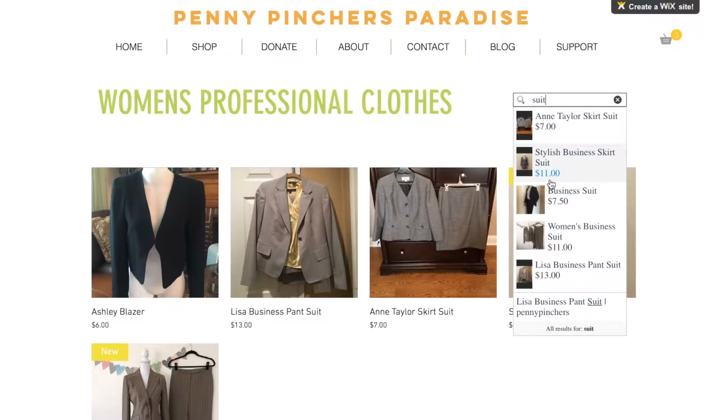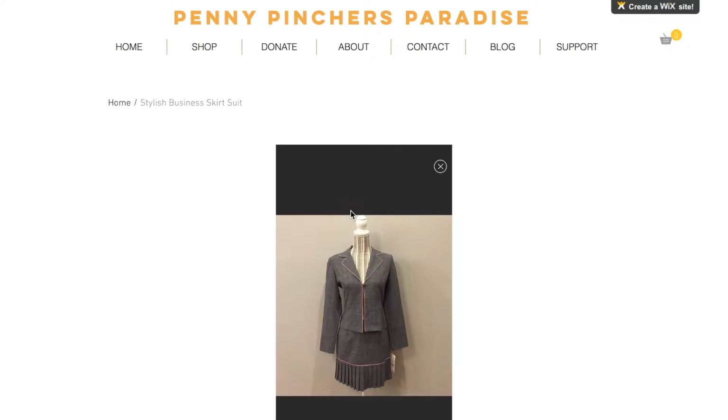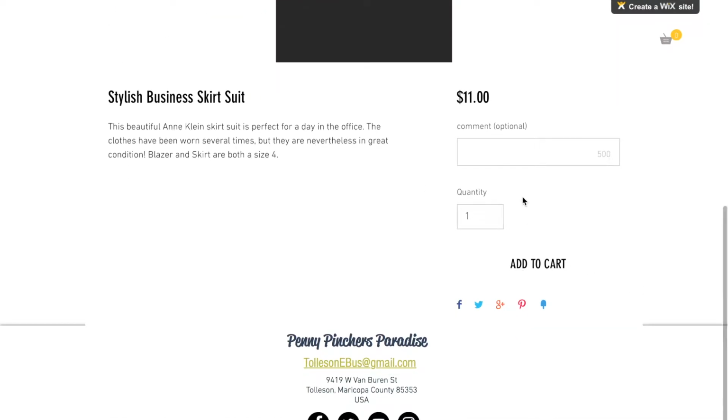So if for some reason you were on your phone, or if your screen didn't necessarily display everything, which I doubt would be the cause, but just in case, if you were to type something into the search engine, for instance, I type suit, a whole bunch of different items with that name inside of it will appear, and you can just click on it, and then it'll take you directly to that page. And from there, you can basically choose whether or not you would like to add the item or simply go back. So how you would do that is you would press the quantity.